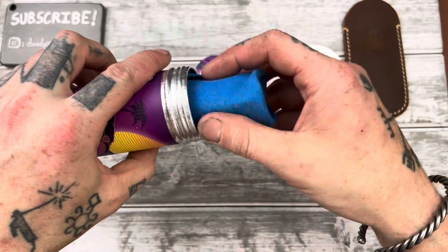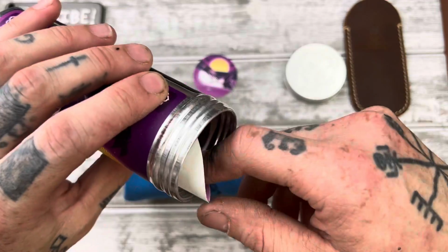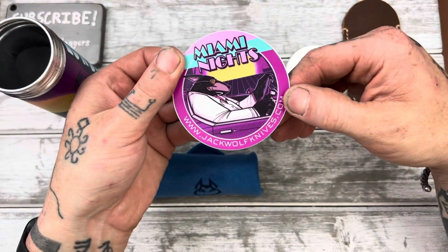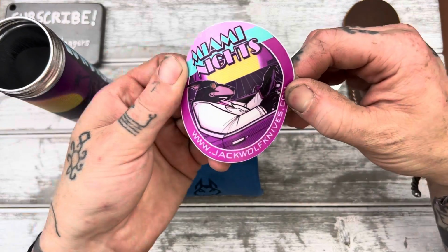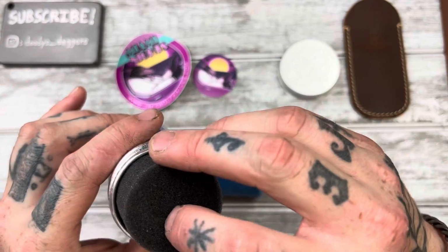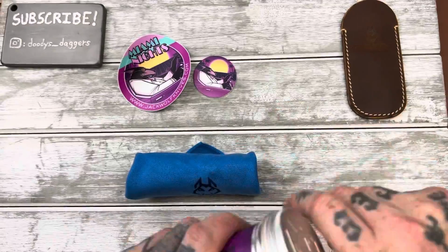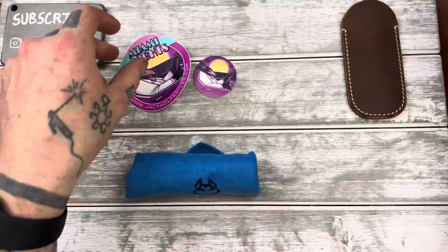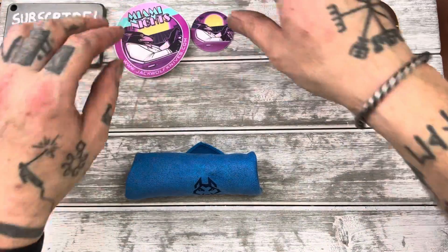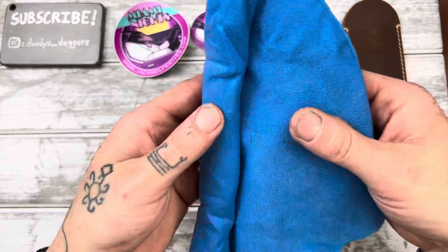And then we got the knife wrapped up here, and let's check out the old sticker. Miami Nights, JackWolfKnives.com. And is there more? Nope, that's it. We got a little thingamabob. All right, cool. So, yeah, this is the swag. I thought there was a pin for some reason. Maybe they don't all come with pins. And the knife's in here. Let's do it. I've never handled one yet.